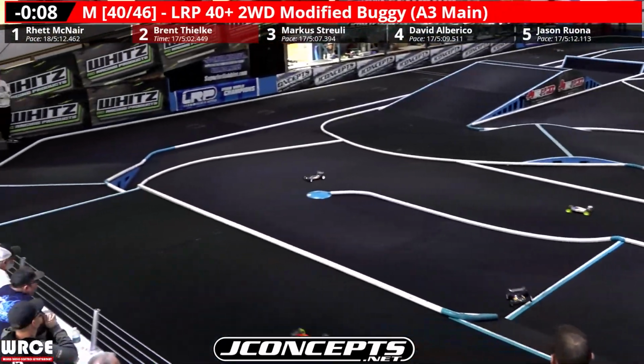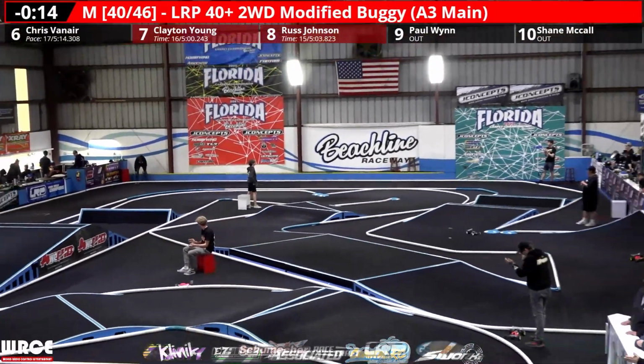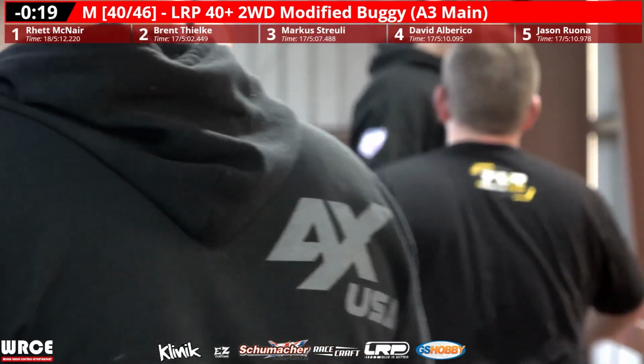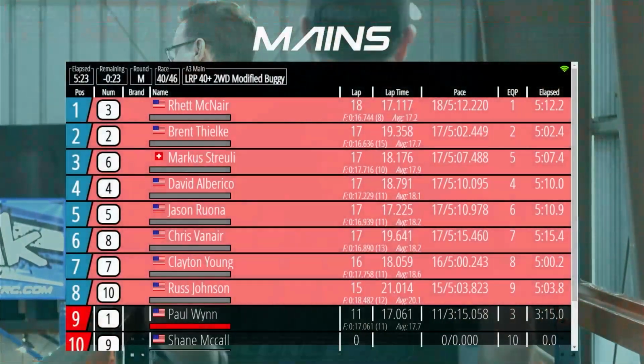RHETT MCNAIR in the TLR on the final turn here, coming on to the front straightaway. It's RHETT MCNAIR taking the win. Back-to-back champion here in the Florida Carpet Champs. The race is completed. So it's McNair, Thielke, Strudel, Albrico, and Rona, your top 5.